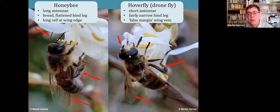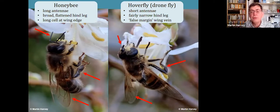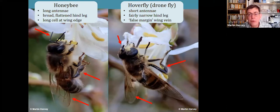It varies between the males and the females. Males have slightly bigger eyes than the females in the hoverflies. But even in the female hoverflies, their eyes do cover a substantially larger part of the head than the bees' eyes do. And that's something that I know a lot of people look out for as well, to try and tell those two groups apart. But for me, the most obvious thing is the antennae to look at first, just to get those two groups sorted out.